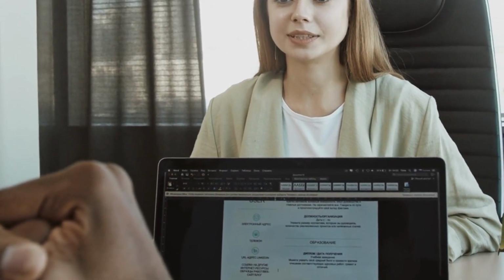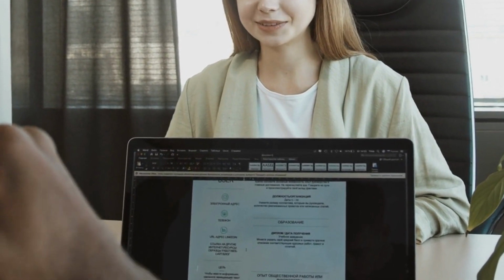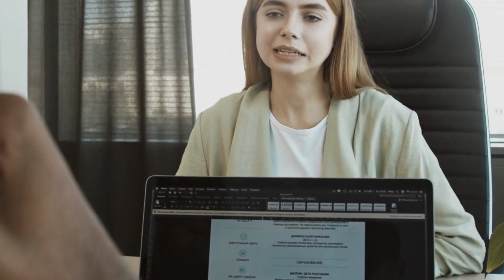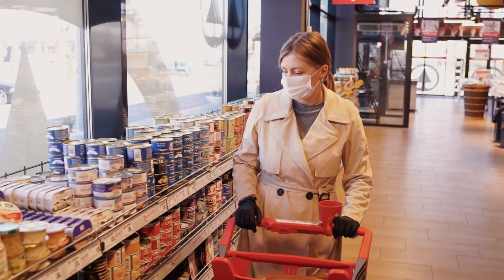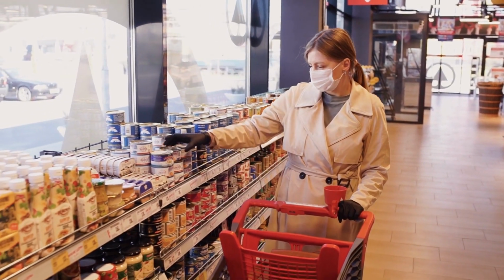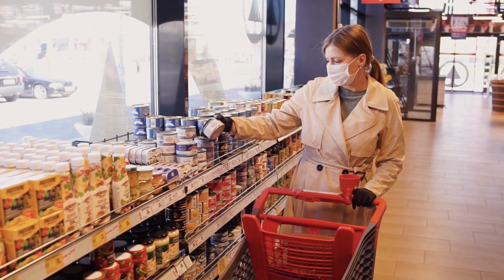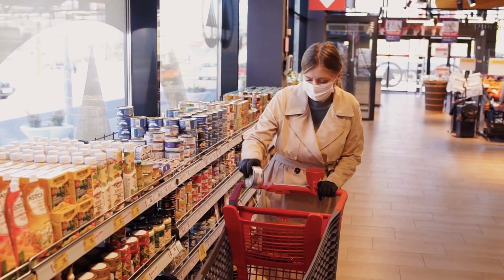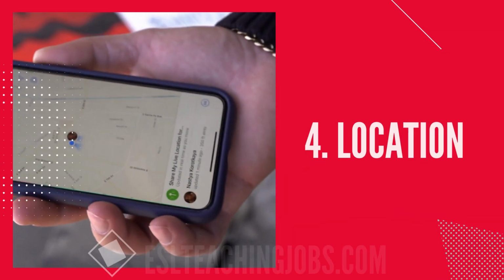If, say, you are not comfortable teaching without a teaching assistant, then you should only apply for jobs that advertise the fact that teachers have an assistant. Or, if salary is very important to you, make sure you consider the cost of living in comparison to the teaching salary, as well as what is included in your contract package.